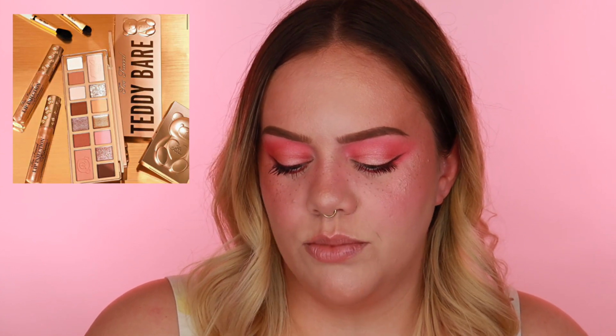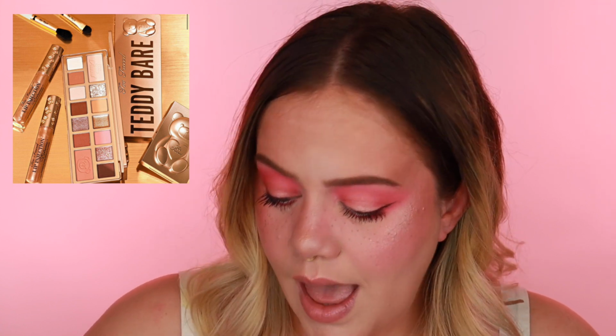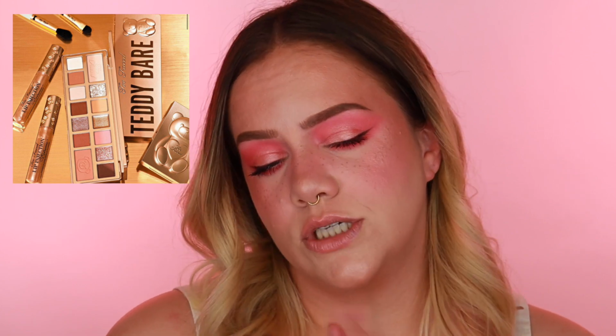The lip injection, I mean, it works, don't get me wrong, but I feel like Too Faced just does the same things over and over. I mean, how many times can you buy a nude palette? I don't know. I do think it's kind of cute though. If somebody gave it to me, I would like having it, but I can't justify doing it. So unfortunately, we're swiping left.